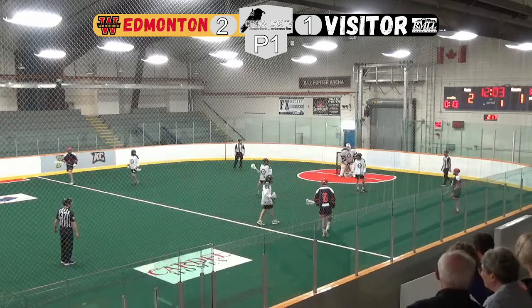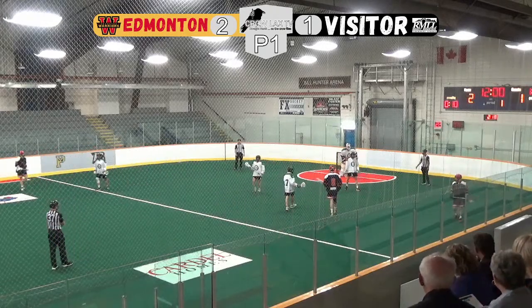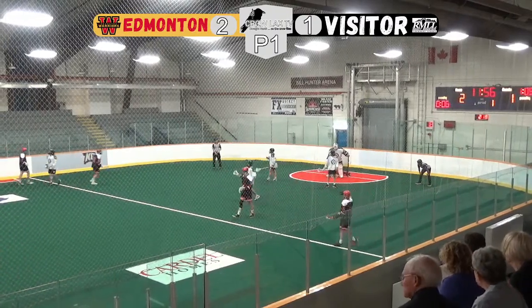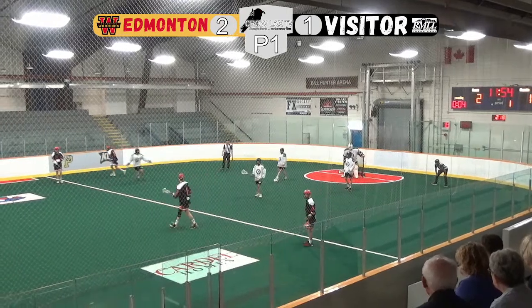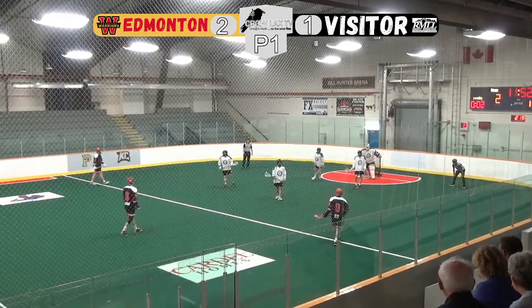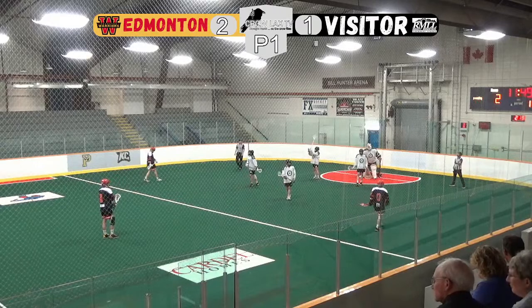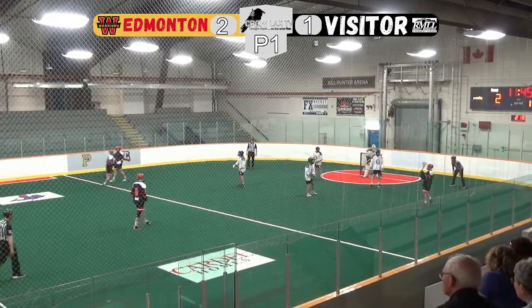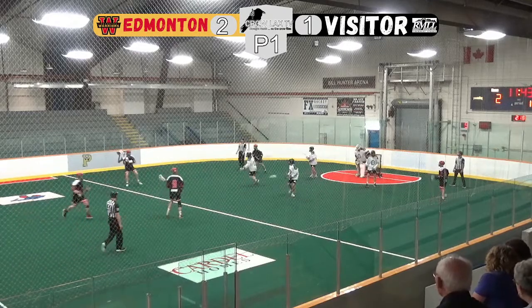Here's Royer and Simonson off the left side here. As they're just going to hold this and wait for the power play to commence. There's only 3 seconds remaining on the Warrior penalty. Now Stashnik will come out of the box, and the Warriors will go 5-on-4 here for the next 54 seconds.